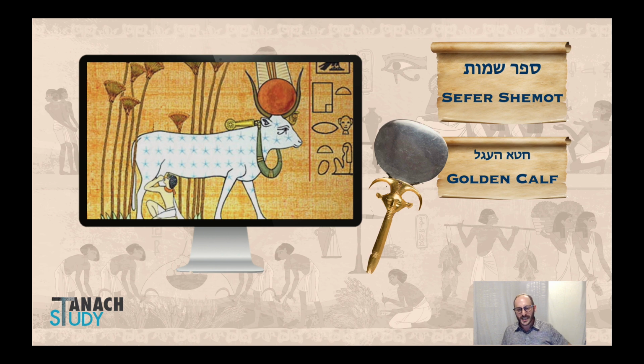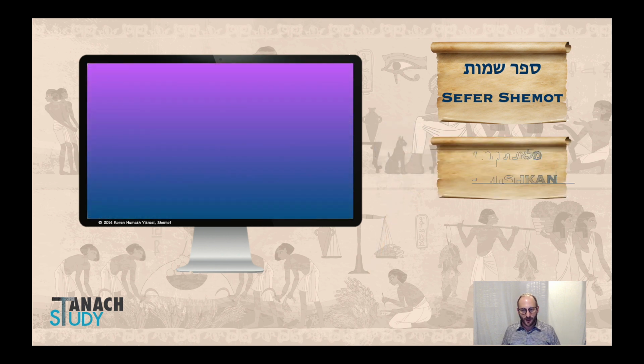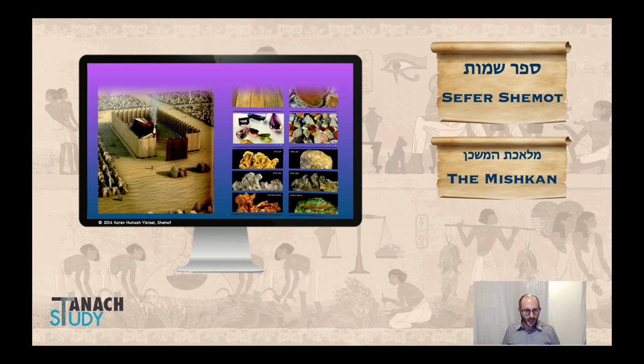And now, last but not least, the making of the Mishkan, the moment we've all been waiting for. Melechet HaMishkan, we're going to be talking about the crafts and the materials. So there are many materials which are involved in the making of the Mishkan. We have the wood, we have zahav, kesef, nechoshet, chelet, argaman, tolat shani, veshesh, orot, elim, and gemstones. So we have gold, silver, different types of fabric, different types of metal, different types of wood, right? And then you have all of the craft involved in making them.